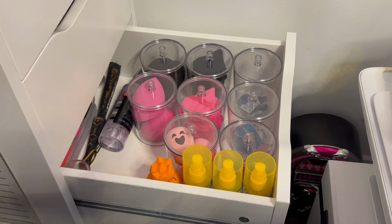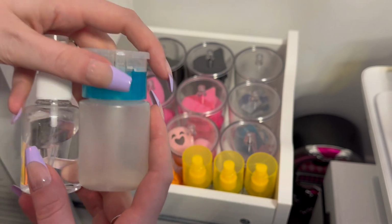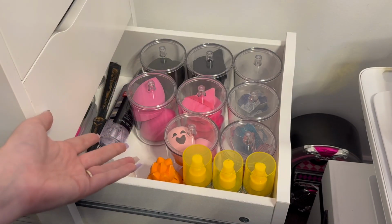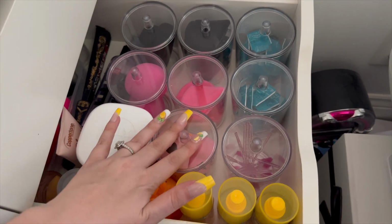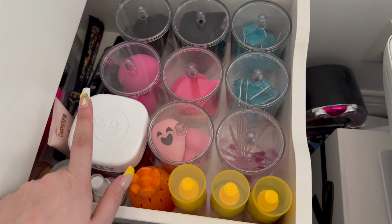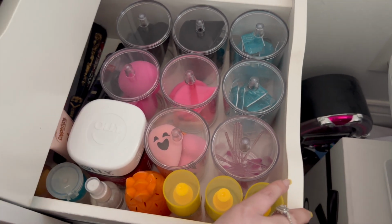And then I do keep a little spray bottle and some water for wetting my sponges if I decide to. I know you're supposed to every day, but I don't get ready at the sink. Instead of another one of these little containers, the dollar store did not have any more, so I put my vitamin box right here, and this actually fits perfectly.